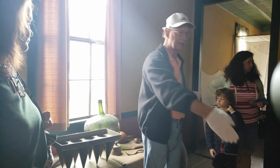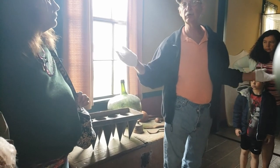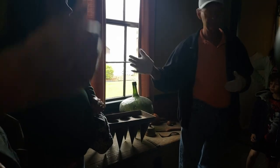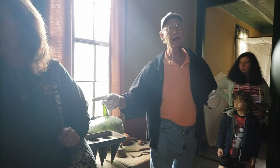The table would have been sitting in the center of the room. We have it on the side because, like I said, I had 28 people on tour. We had school groups in here that had that many, so they needed it off on the side. But she did a lot of her work on that table. A lot of work on that table.